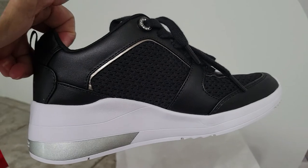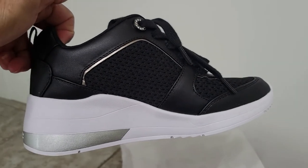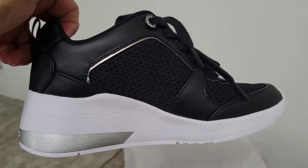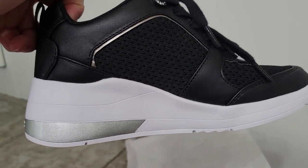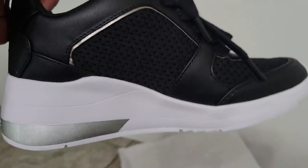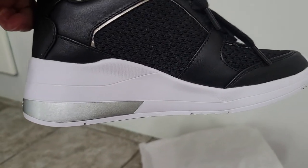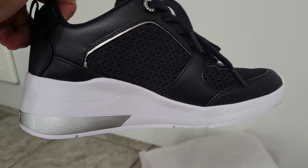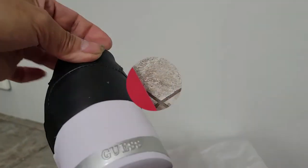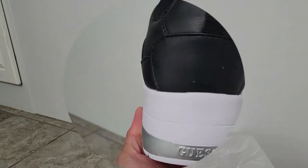Because I have been looking for this kind of shoes online, and there's a lot of brands with the Wedge shoes. But it happens that we went to Las Vegas last December, and we went to the Guess store, and I saw the shoes and I tried it, and I really like it.